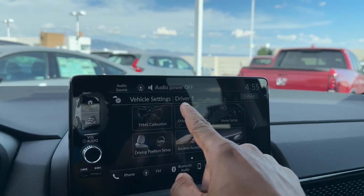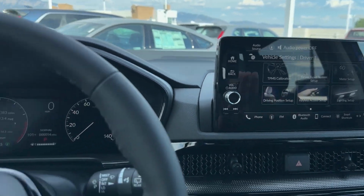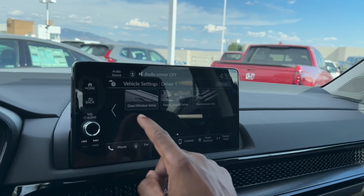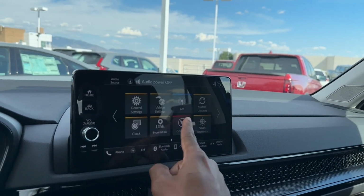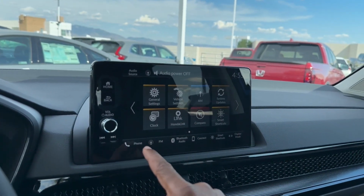But you see how it says driver 1 up there, because you can save these settings to your driver 1 key, which is pretty cool. It's part of the memory seats I was telling you guys about. But yeah, they switch it all up. It looks way nicer now. Pretty cool. And then on the third page, you're just going to have your brightness that you can control. And down below are shortcuts.